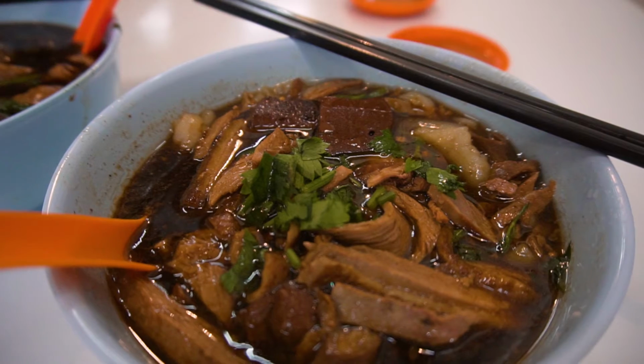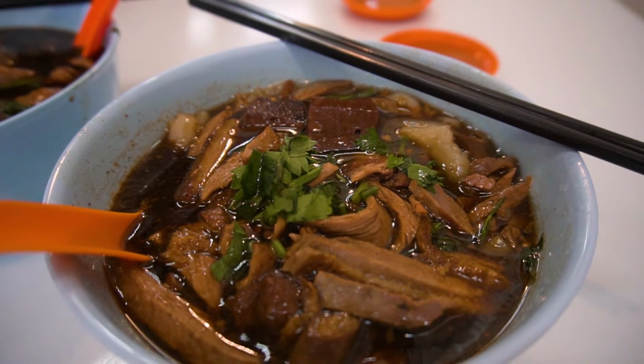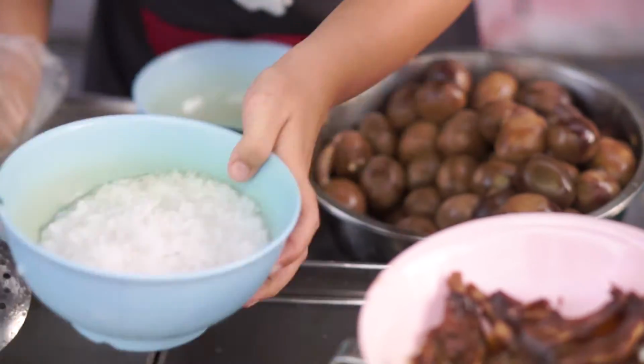In terms of the portion, there's more ingredients than Kway Chap. So definitely worth the price. This is like 10 ringgit for this bowl. Just so tasty. Really incredible. You guys have to try this out.